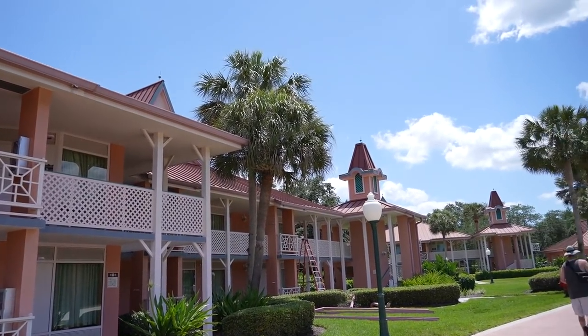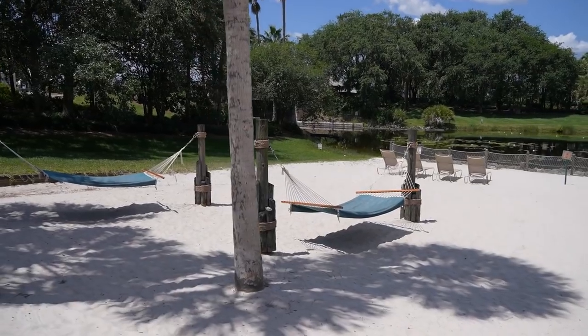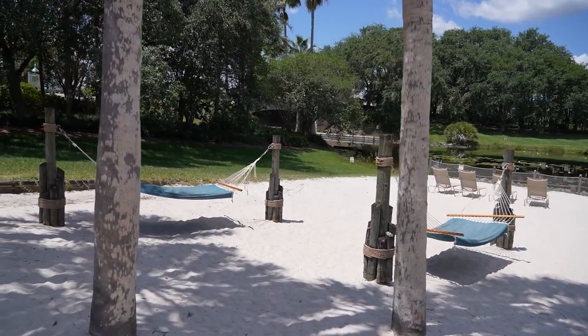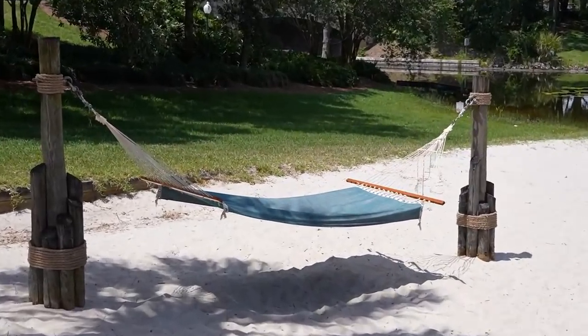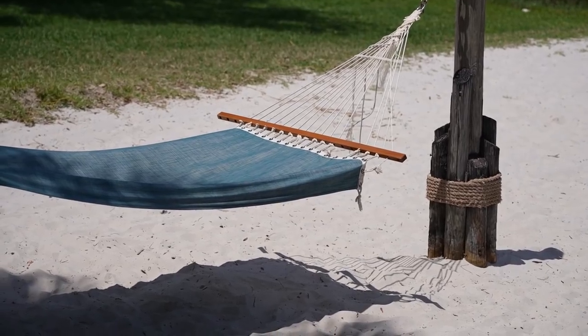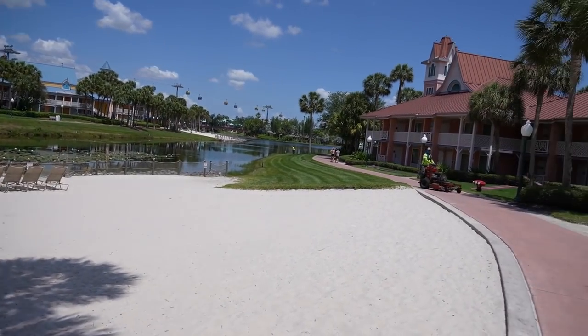Like I said, nothing major, just some light upkeep happening around the resort. Another thing that we love here at the resort is hammocks. Although these hammocks seem like they've seen better days, they are starting to degrade a little bit. Also, they're mowing the lawn around here, so if you guys hear any of that rumbling, that's what's happening.